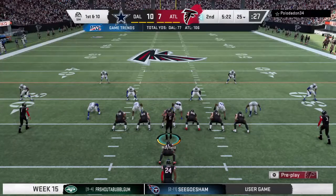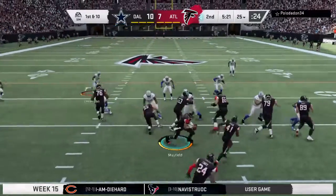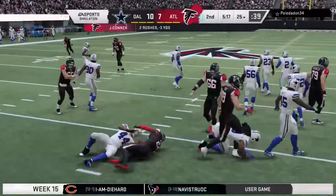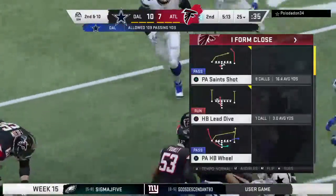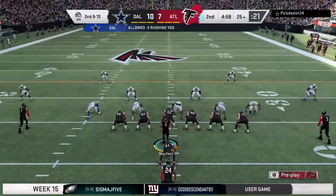About set to begin their next drive, the Falcons offense at the line. And for them, a touchdown their last go-around. Obviously, they'll be hoping to do that again. And when you start plotting for this drive, when you start thinking to yourself, okay, what are we going to do? You don't go away from what you did before because that worked. But you have to be prepared for wrinkles and counters because you know they'll make some adjustments.